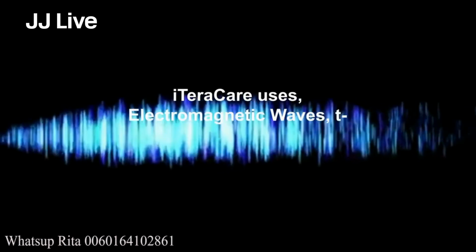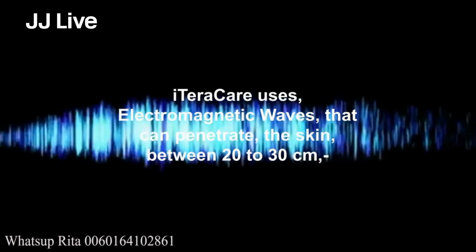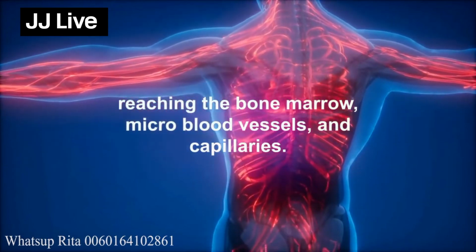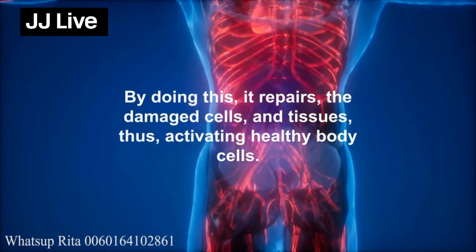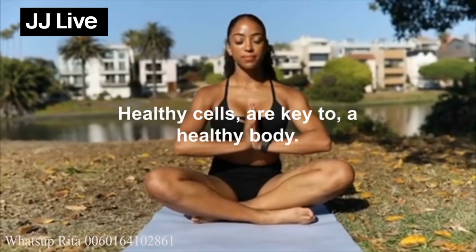iTeracare uses electromagnetic waves that can penetrate the skin between 20 to 30 centimeters, reaching the bone marrow, micro blood vessels, and capillaries. By doing this, it repairs the damaged cells and tissues, thus activating healthy body cells. Healthy cells are key to a healthy body.